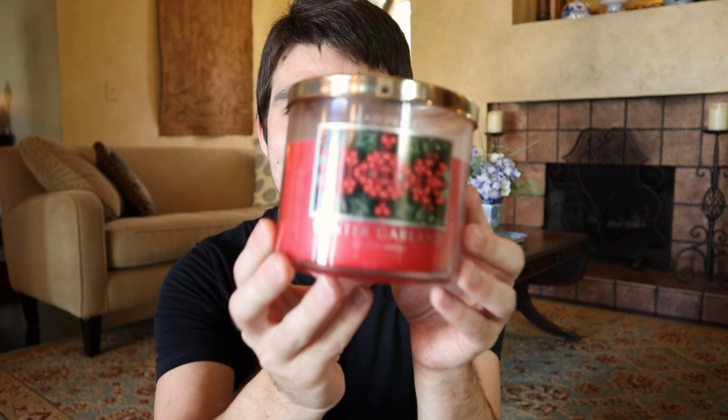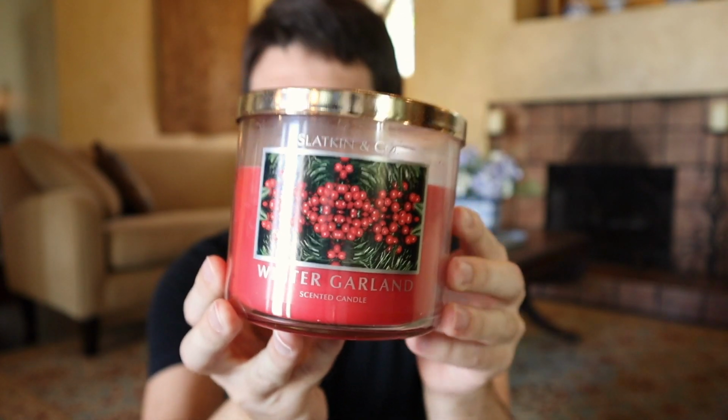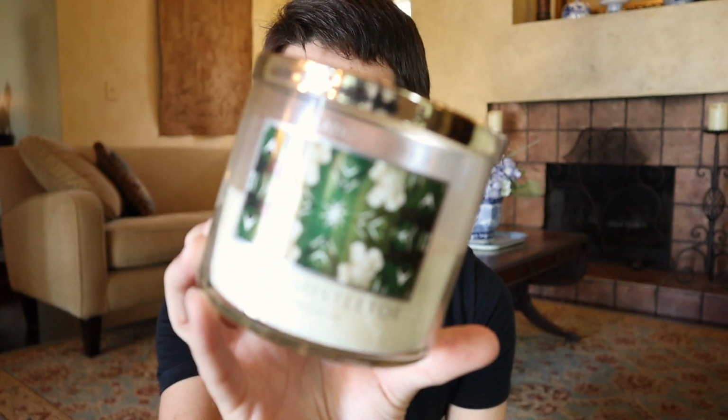But of course, I love the 3-wick Winter Garland from the BBW days. So that's the Winter Garland right there. Simply excellent. They don't dare do anything that sophisticated or layered or robust anymore. It's just always very basic. So yeah, love that. Number 9 on our list is, oh my god, another classic Slacken & Co Christmas fragrance. It's Merry Mistletoe right here.